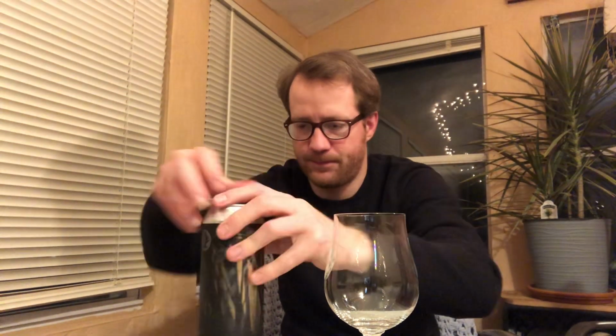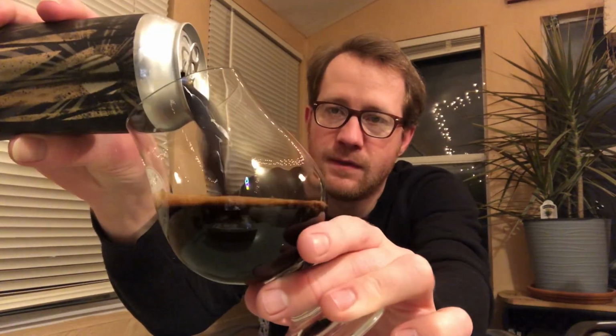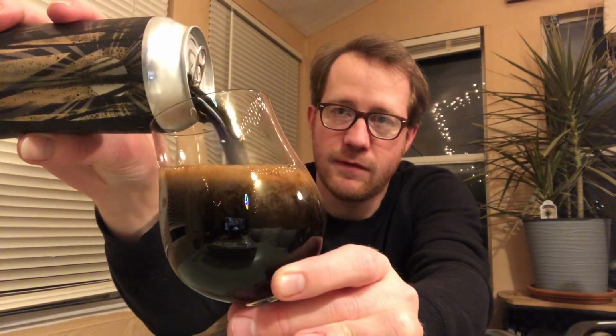March 23rd. I don't know if I've had the original version of this. I haven't checked it in. And yeah, they call it an Imperial milk stout. 9.1, a little bit bigger than a lot of their other ones, so this is kind of expensive. I think it was like $18 for like a 2-pack. But I'm expecting it to be very good.